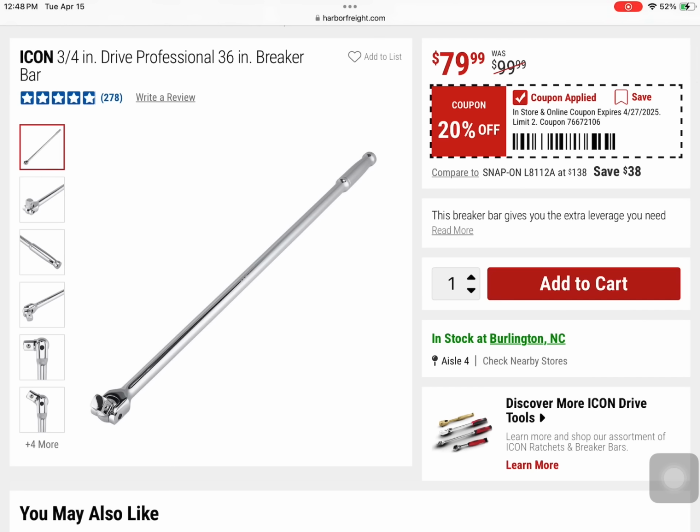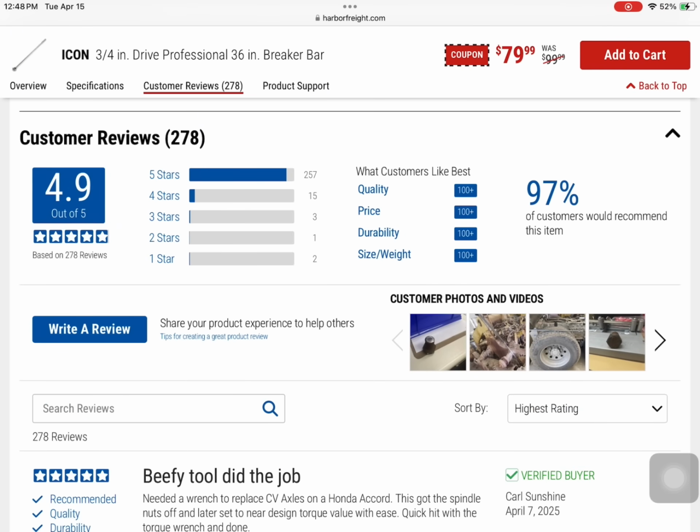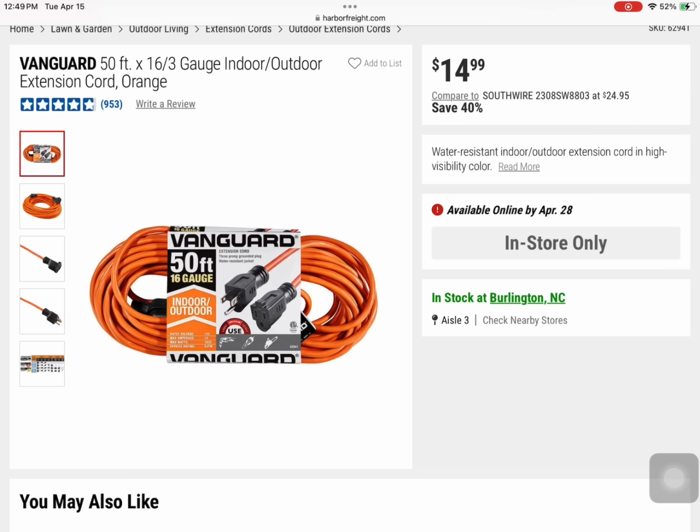From Icon, you get these 3/4 inch drive professional 36-inch breaker bars for $79.99. This is a 20% off coupon. Going down to the ratings, 97% of customers would recommend, 4.9 out of 5 stars. Carl's saying beefy tool, did the job. Killer breaker bar. Kevin is saying it's a step up from the 1/2 inch breaker bar, and you should get this bad boy, he's saying.